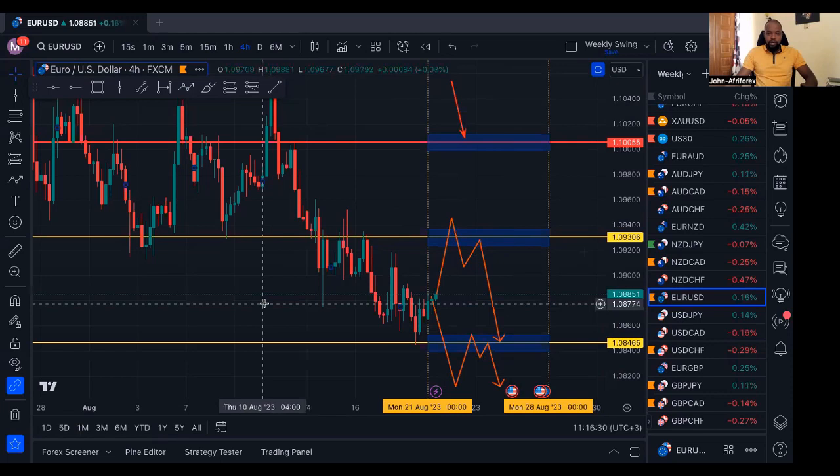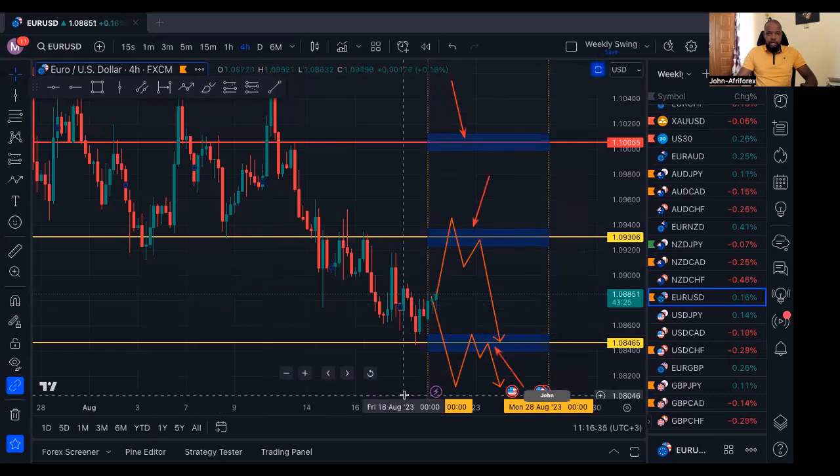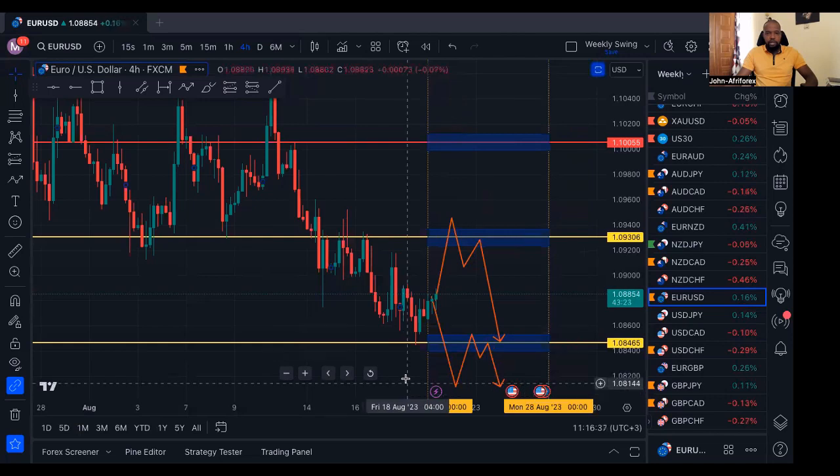But ideally, do end up focusing on at least this region right here and also this region right here. Let's see what happens within those two areas there. So hopefully you guys have taken note of that.